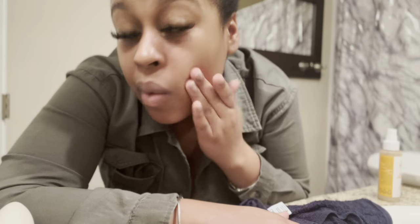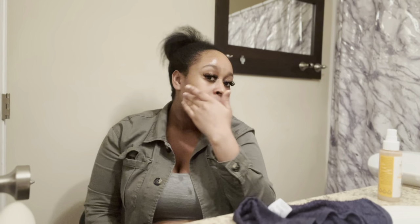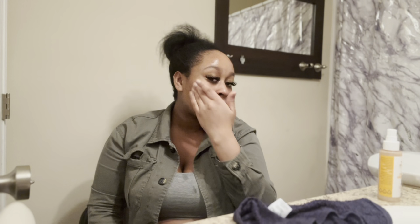So I like to put it right in that area. And as you see, the problem area on this cheek right here. And then it's not really much, but I'll put a little bit right here too. And I just focus on those areas. I just like to massage it in a circular motion.